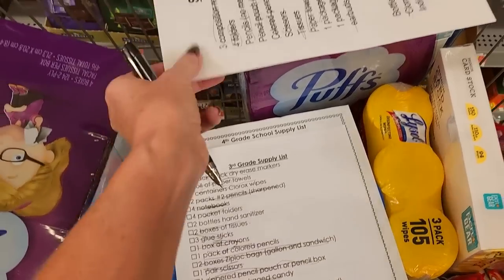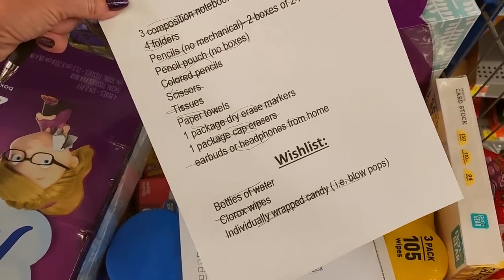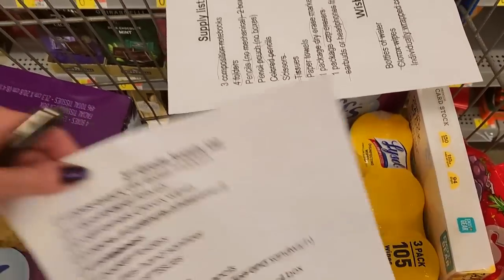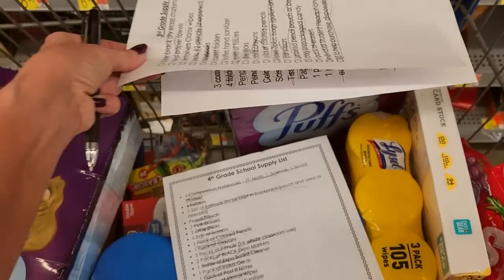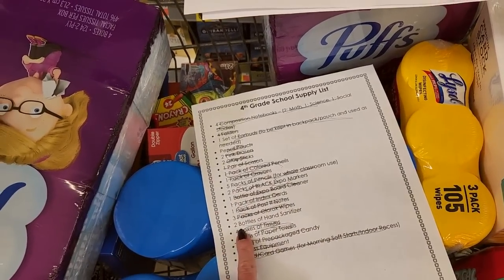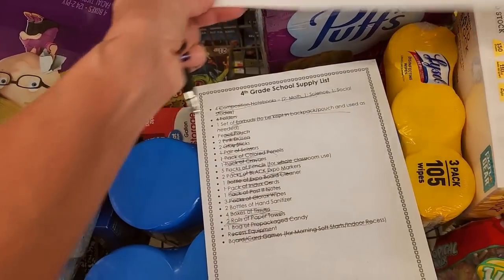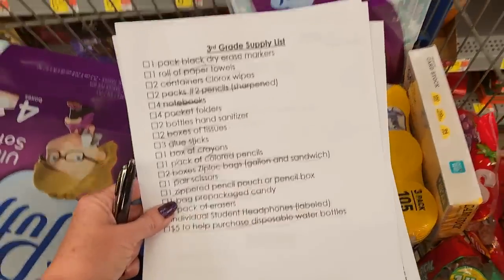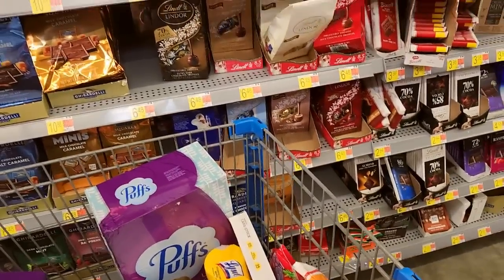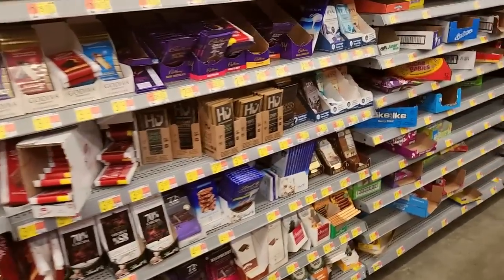Okay, hand sanitizer. We don't need, fifth grade is not worried about sanitization. We need two bottles for third grade, two bottles for fourth. So we need four bottles of hand sanitizer. Okay, well, we're not gonna find hand sanitizer over here. You wanna walk with me through Walmart?